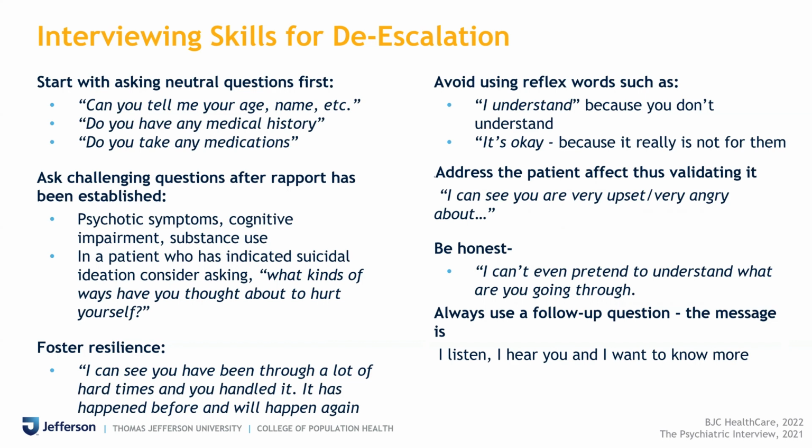Often they're unrelated to the presenting complaint and include just basic information about them and their medical history to begin to build that rapport. Be sure not to use reflex phrases like, "I understand," because you probably don't. Instead, reflect and restate the objective situation, like showing understanding of their anger or frustration, or the situation that was the impetus to why they're upset. While you're highlighting your support and their resilience, be honest in the level of support you can provide them.